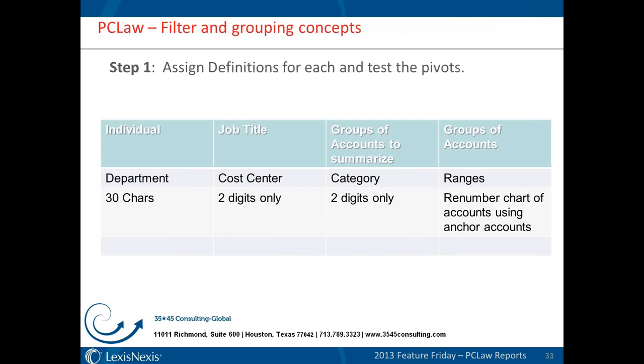So in the example that I showed you, what I actually have is the individuals using a department. I have a cost center that's associated with a job title, and then I have a category that is used to summarize the accounts. So by using those different elements on the actual general ledger account, I'm able to produce very, very detailed financial statements that would rival any other accounting program on the market.